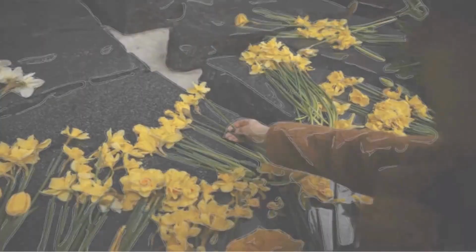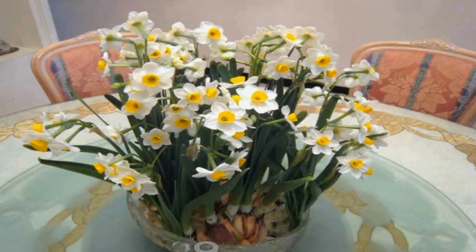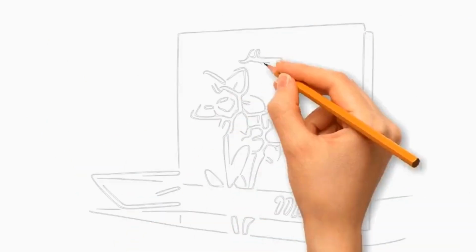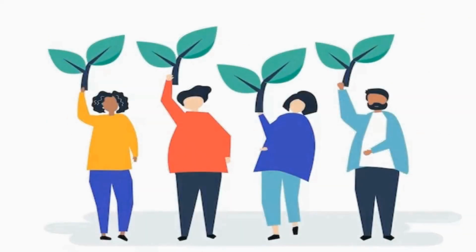Daffodils are sometimes used as symbols of remembrance and memorialization, particularly in relation to honoring and remembering individuals who have passed away. In Chinese culture, daffodils hold special significance during the celebration of the Lunar New Year. It is a symbol of vanity, self-love, and self-admiration. Daffodils are the birth flower for the month of March. Daffodils are used as symbols of environmental awareness and conservation efforts.